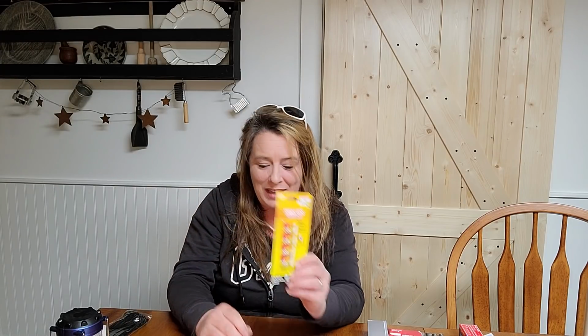And I love these. They're so handy. They're small. You can keep them in all your bags, all your emergency spots. These are awesome. I've never seen the little teeny ones, only at the Dollar Tree. None of the other stores around here carry them, so I've only seen them there, and I love those. Those are one of my favorite things.